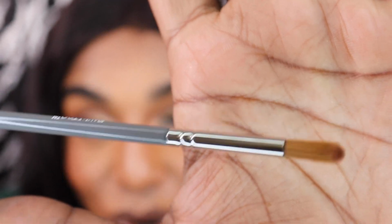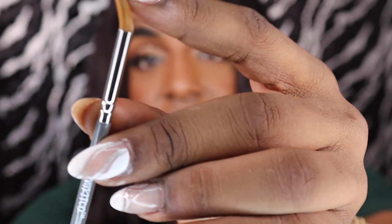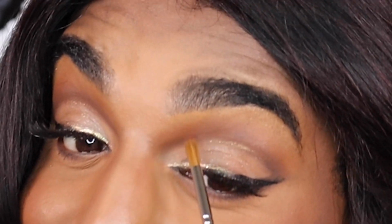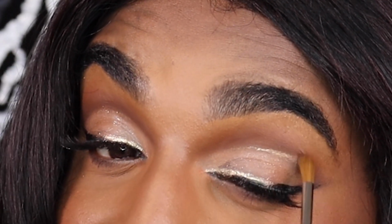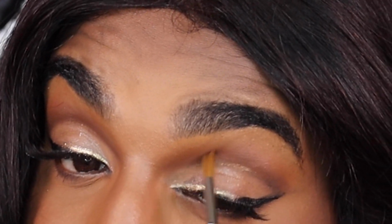And I love this because what kind of brush is this? I don't own any brush that is like the size of a paintbrush, but I could never blend with those, they're too flimsy. This one, girl, she's fanning. I can't wait to do this whole eye look over in like 5 minutes. It's just the precision for me.